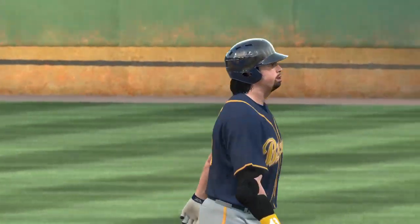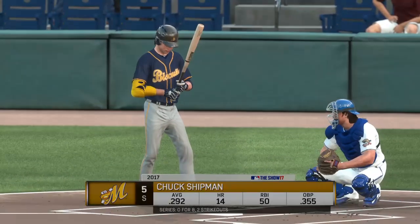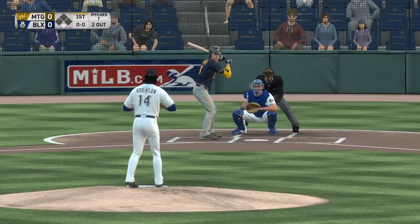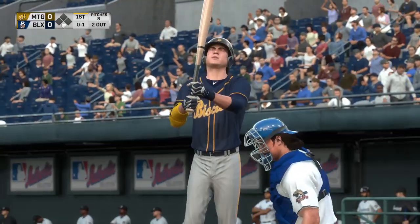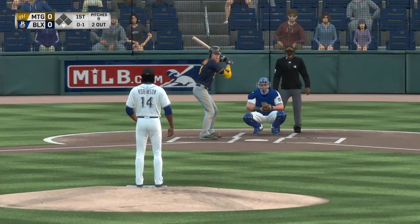Batting third baseman Chuck Shipman. Digging in, the switch hitter Chuck Shipman. First chance for him here in the top of the first with nobody on. First offering on its way. A high fastball is in there. Well, he's really struggled. I mean, 0 for the series, but the confidence they have in him, he's still in the lineup. Let's see if he can break out right here.